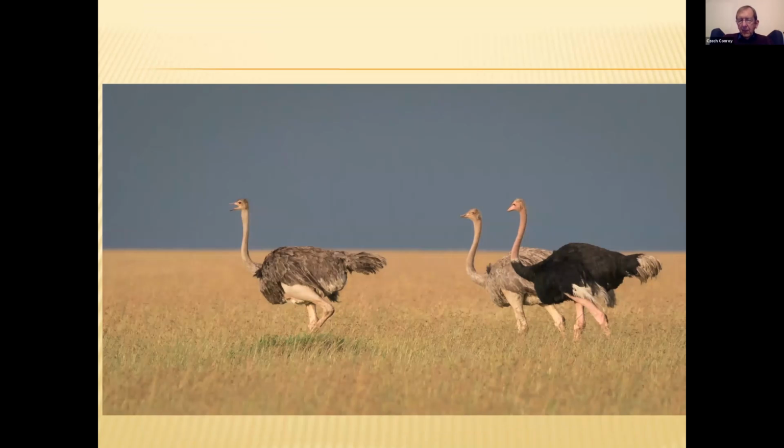And the biggest bird in the world is, of course, the ostrich, and they tend to move around in small groups. So the black and white ones are the males, and the females and juveniles are grey.